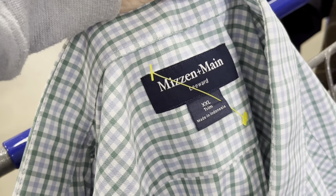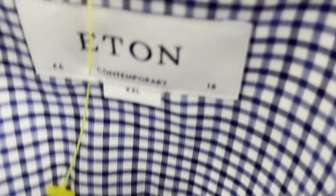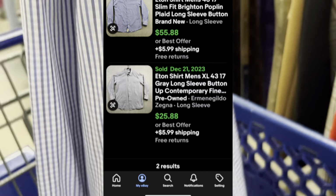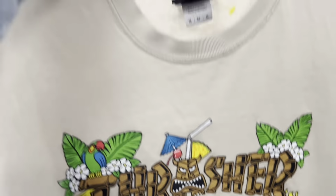I picked up two nice button-up men's shirts. One was Mizzen+Main, which is a good brand to sell. I also picked up an Eton button-up shirt, and they were both in great sizes. This next one I did not get, but oh my gosh, I loved the Chicago Bulls when I was a kid. And this Thrasher shirt I got for my teenage son.